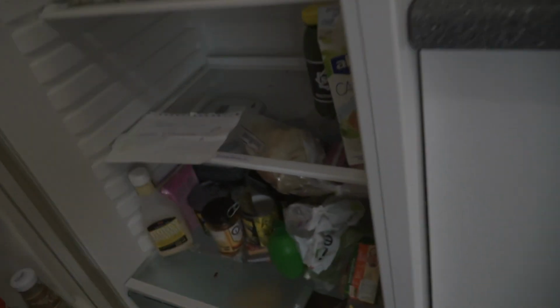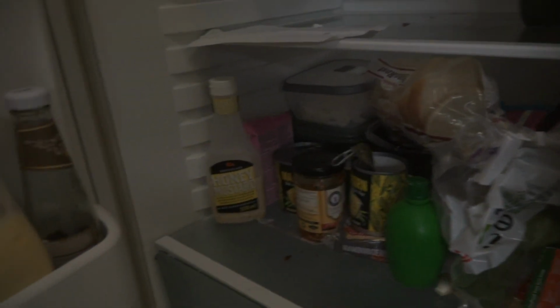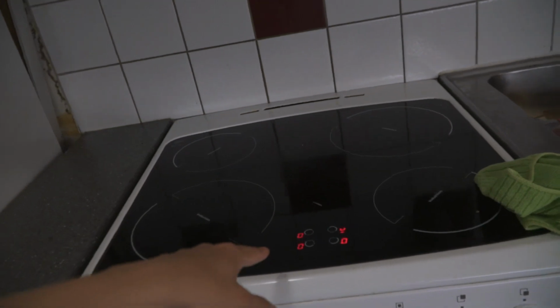To my pots. And for the fridge, we all have our own spot. So this is my spot. You can see everyone cleared their stuff, and all my other sauces. There's an oven, then we use induction cookers, and it's pretty untidy. I hate my neighbors, I'm sorry.